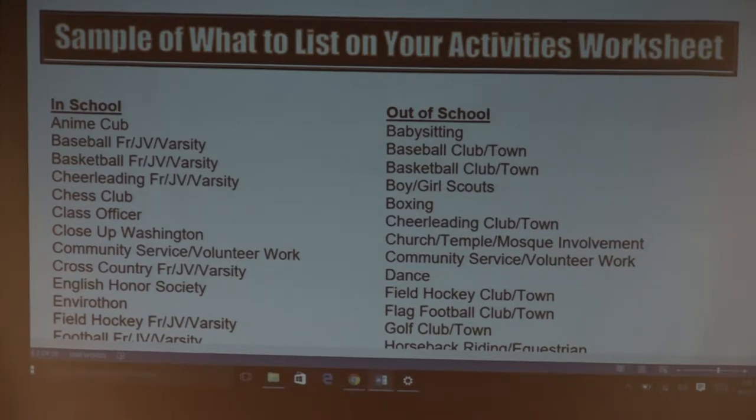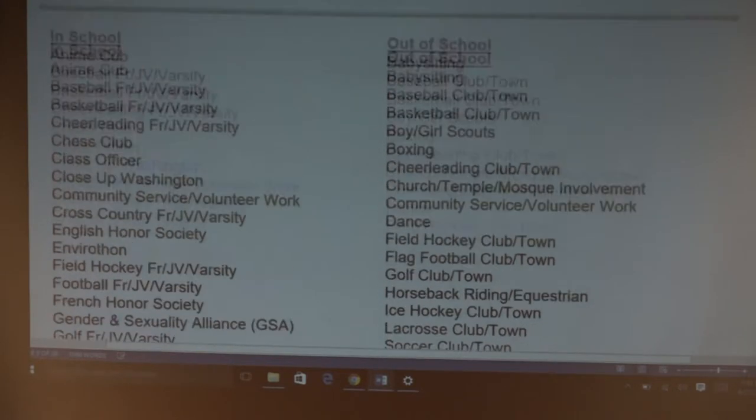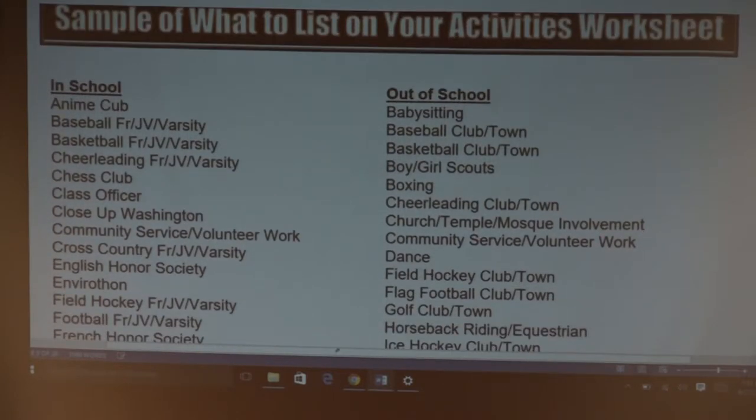So just look this over, and make sure that you're not shortchanging yourself, and you're getting everything on there to really kind of represent who you are as a student.